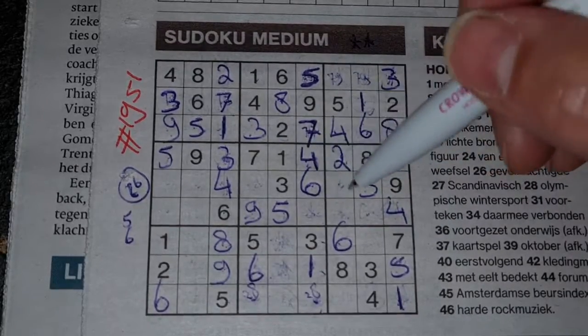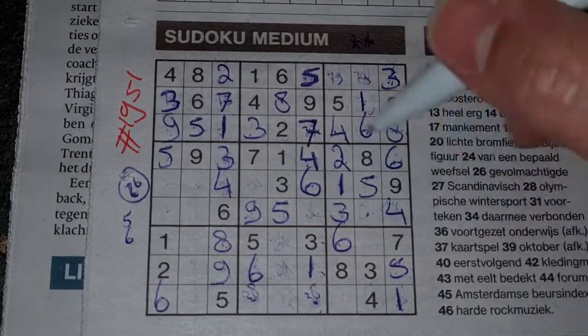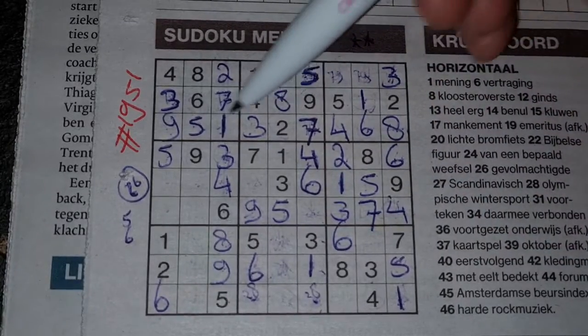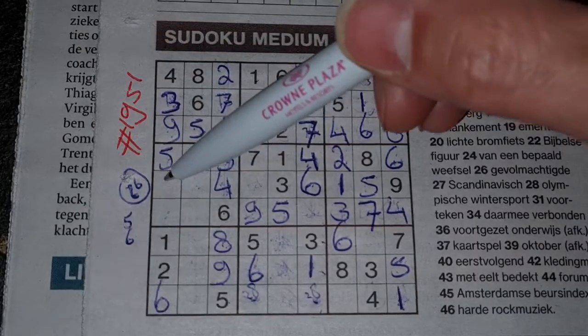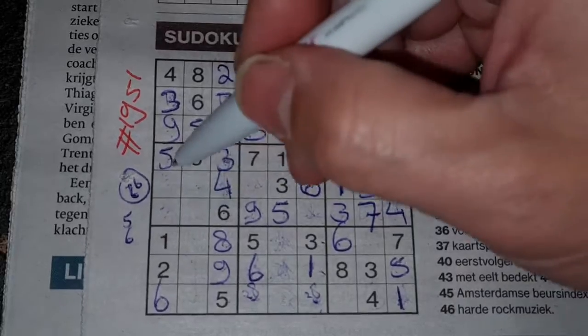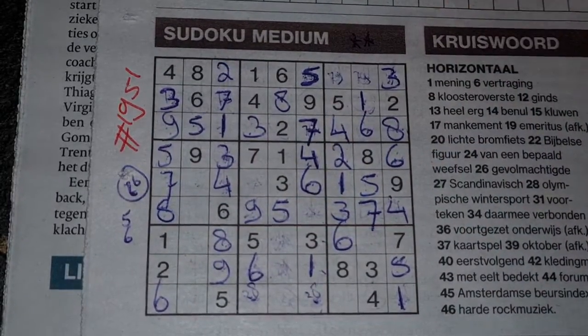Here we have a 3 here. No 3 there. 3 should be here. And the 1 goes there. 1 number left in this big square for the number 7. 2 boxes left in the first column for the numbers 7 and 8. We have there 7, no 7 there. 7 should be here. And the 8 goes there.